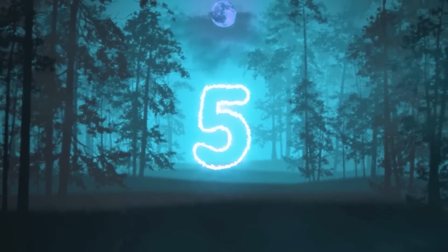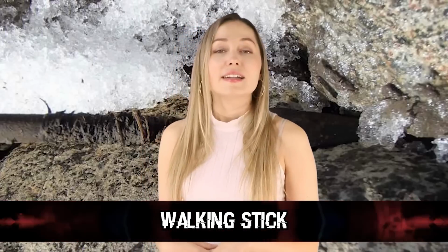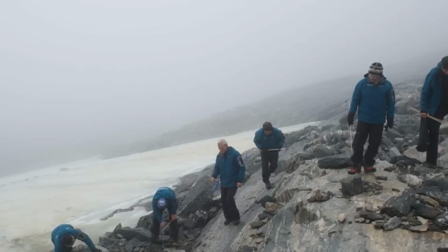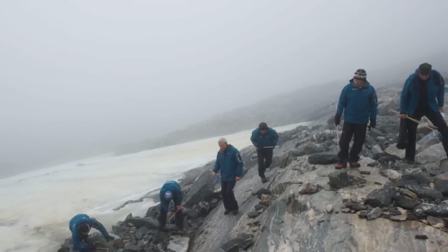And one of the older items that was found is in our number 5 spot today, which is the walking stick. Now this item also is not as old as some of the throwing darts that were found, but it's so unique and cool that I had to put it on the list. It's not just any old walking stick. It's a walking stick with runic inscription.